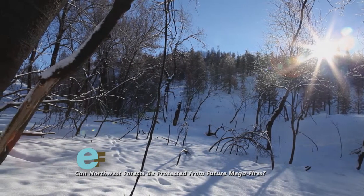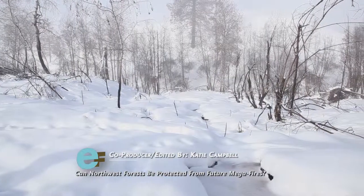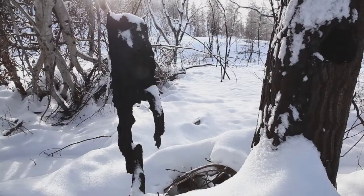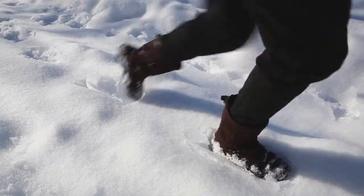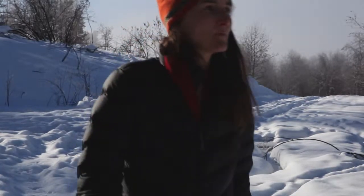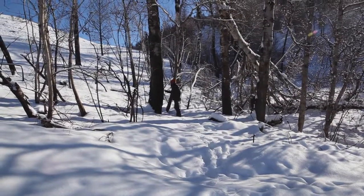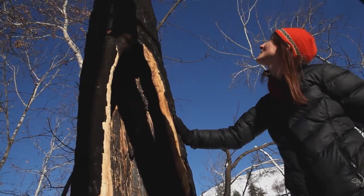Snow blankets the landscape in north-central Washington. What you can't see is the scorched earth left from last summer's Carlton Complex wildfire. Susan Pritchard is a fire ecologist for the University of Washington. Even through the snow, she can see the damage. She can also see signs of recovery.